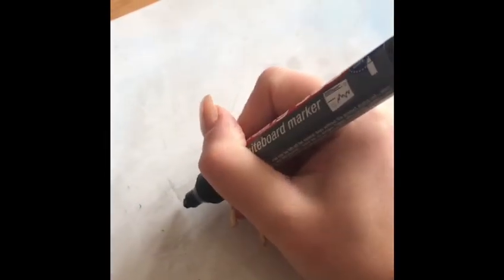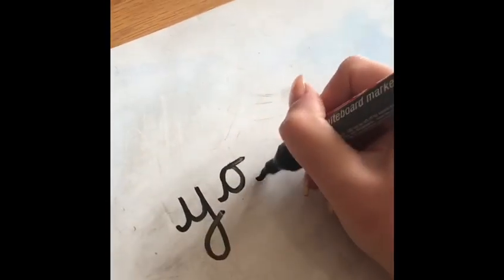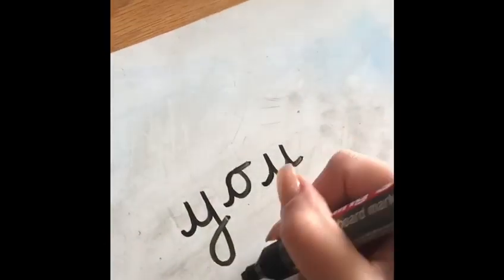Okay, so have a go at writing tricky word you. Okay, so tricky word you is a Y, an O, and a U. So Y-O-U spells tricky word you. Give it a tick if you've got it right. Next tricky word is tricky word are.